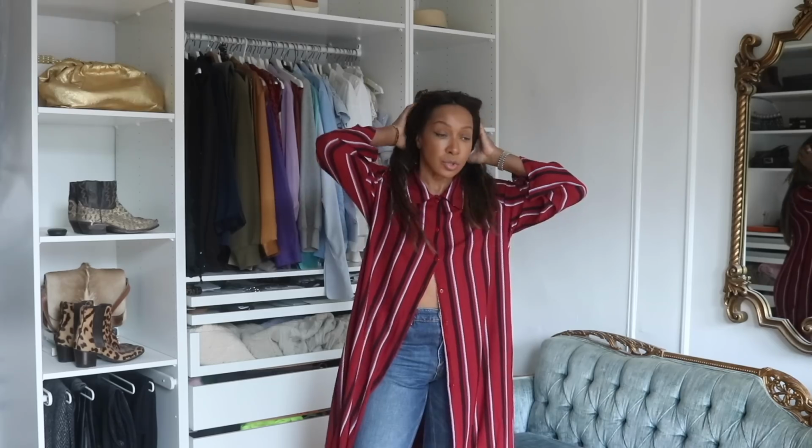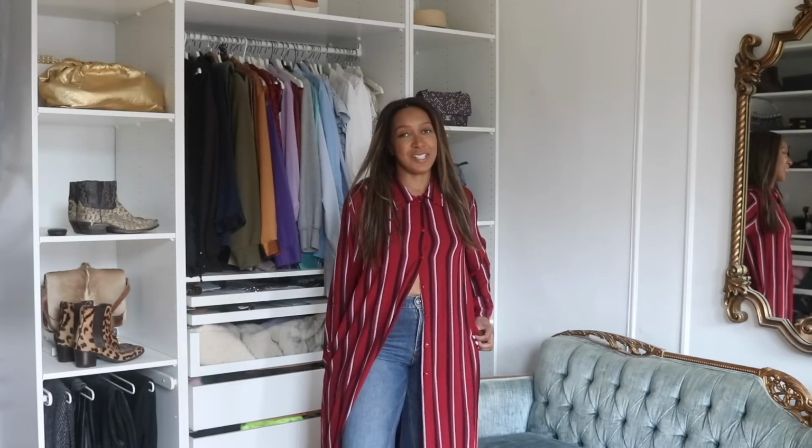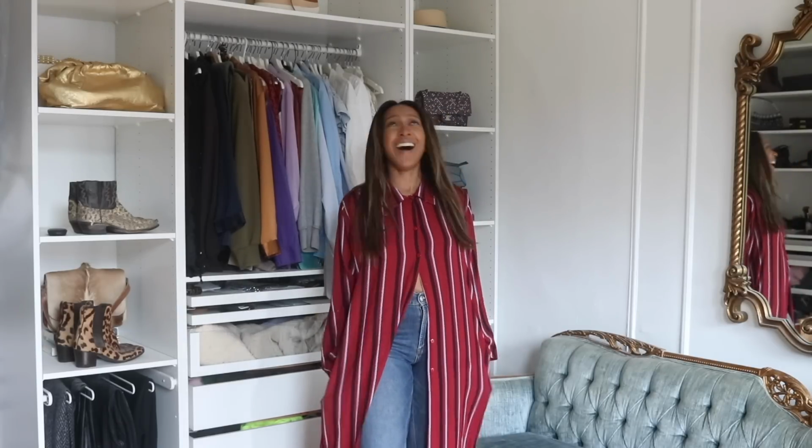The brand of it is called Love in Casual, and it's literally just a long shirt dress. Buttons all the way from the top, all the way down. You can wear it completely open, or you can do it just like I've done. I'm wearing it slightly partially opened over a pair of jeans. Love wearing long pieces like this. Oh my God, I just discovered it's got pockets. Oh, I did not know that.